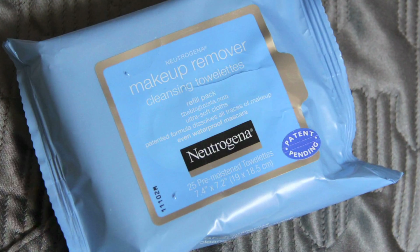At night when I get home, I use a Neutrogena makeup wipe to take off my makeup. And they come in little packets like this. They work awesome. They take off eye makeup so well. I usually don't wear a ton of eye makeup during the week, but if I have liner or mascara on, I just gently wipe over my eyes and then the rest of my face just to kind of clean it off before I get into the shower.